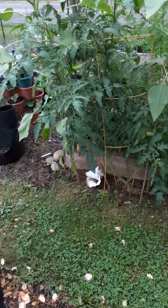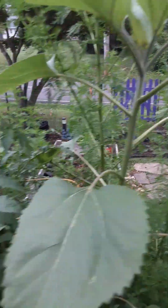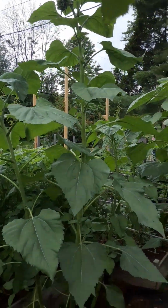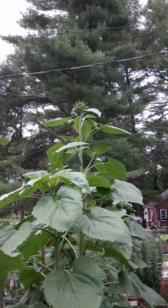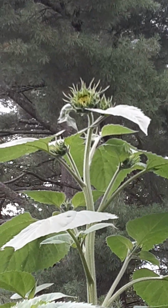All right, right here. Again, this is just a rogue one I planted. And it's doing good. Sunflower. Guys, look at this in front of me. So basically, I'm going to have to maneuver just to walk around this. Okay, I'm in. See that guy right there? He's about to open up.